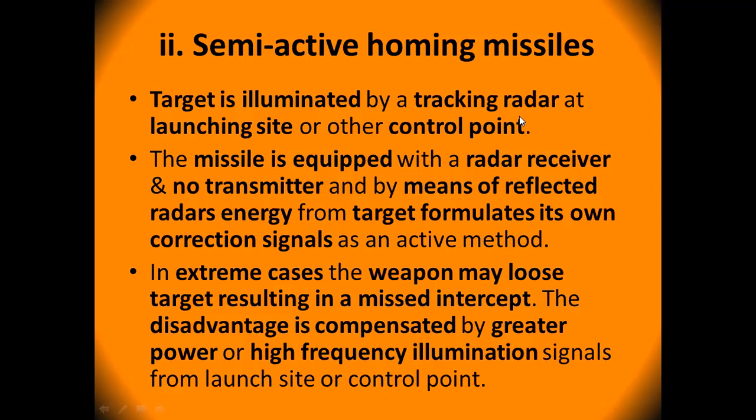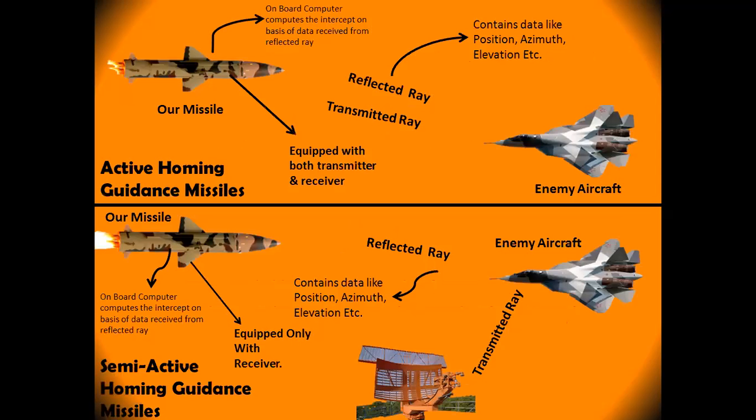But in the case of this semi-active homing missile, since the radar is on the ground station, we can adjust the frequency, wavelength, and the power of the signal that is detecting. Therefore, the smallest of the smallest enemies can be detected. So this is a good advantage of the semi-active homing missile. Now, how does it look?